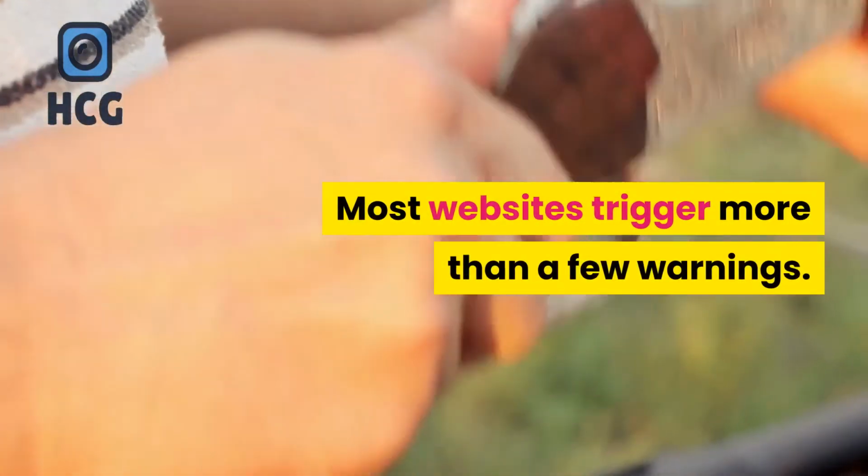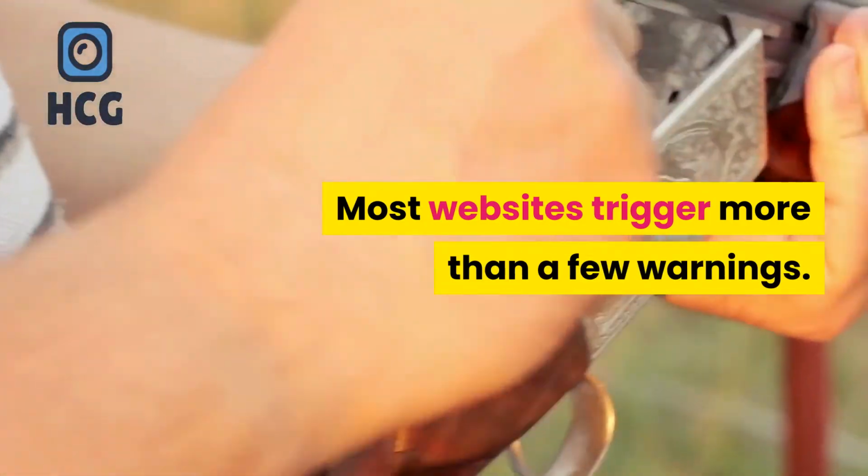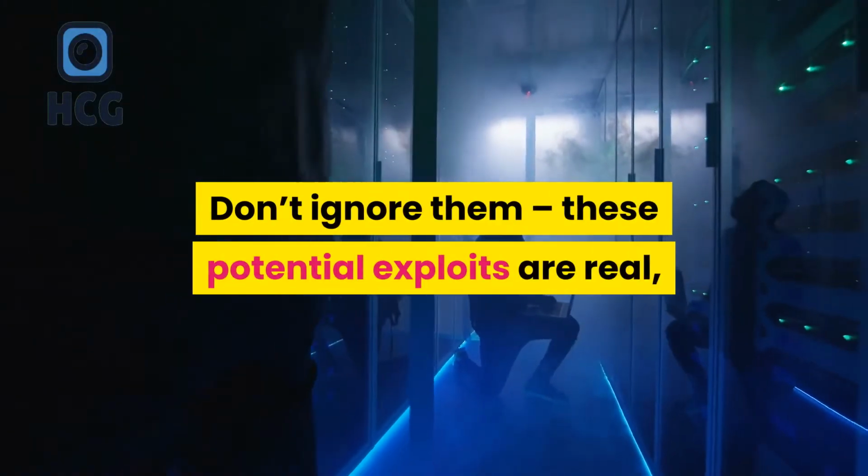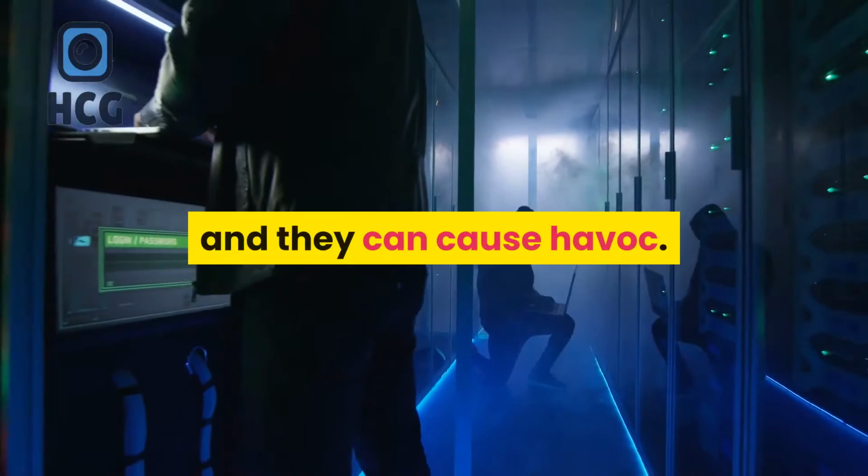Most websites trigger more than a few warnings. If any of your site's components are outdated, you could see a ton of alerts. Don't ignore them. These potential exploits are real, and they can cause havoc.